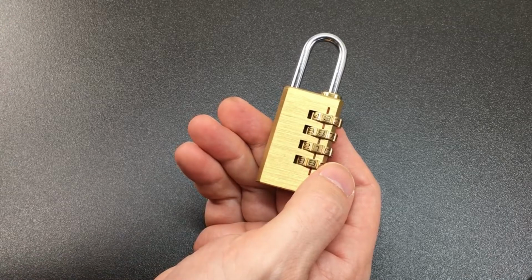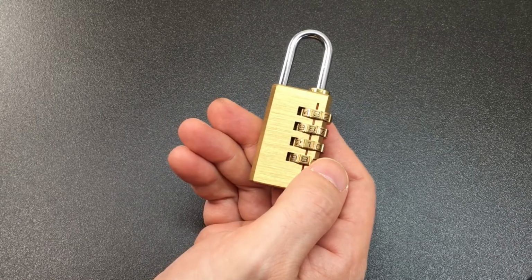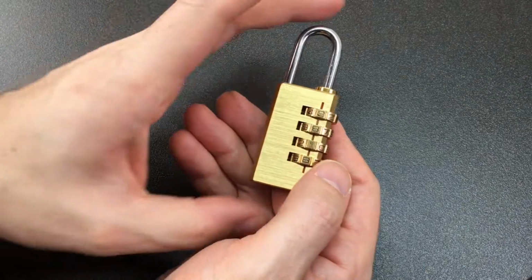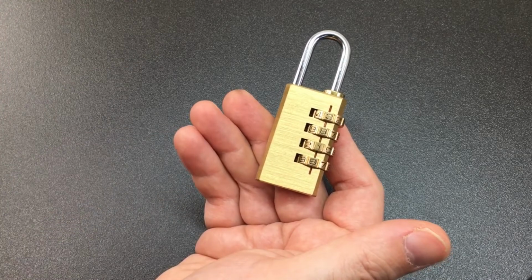You say, right, think of their birthday, and they'll think of their birthday, and you say, right, I want you to put in the year of their birth. Now, I don't know this person. I want you to put the year of their birth into this lock, and as long as you're thinking really, really hard about that year of birth, then I bet you that'll be the code.